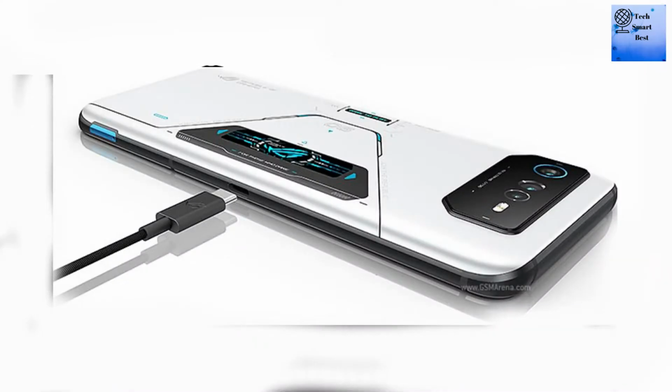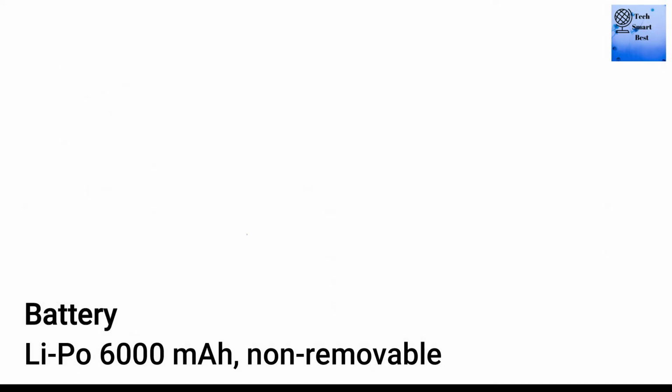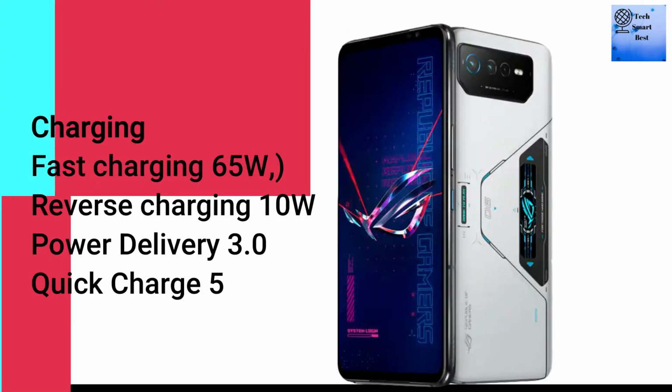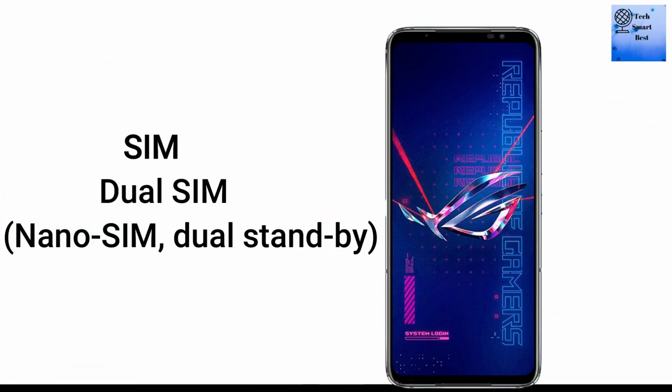The battery of this smartphone is a 6000 mAh battery, fast charging 65W and reverse wireless charging 10W. The power delivery of this smartphone is 3.0 and the quick charging of this smartphone is 5. The 5G network technology is available on this smartphone.